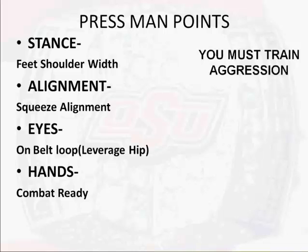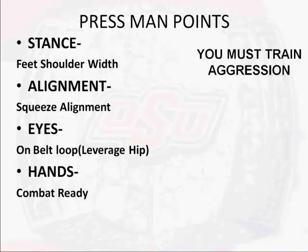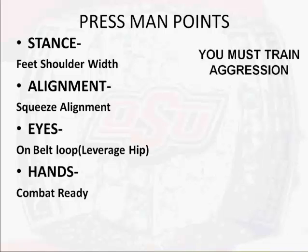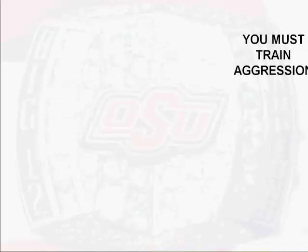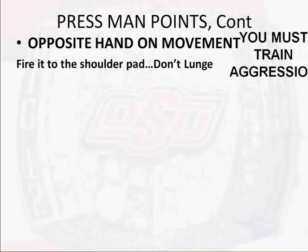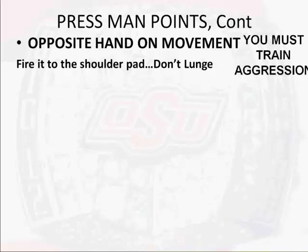Then the hands. I've seen many different things with the hands. I've trained different things with the hands. But the thing that I do today is I tell my guys, hey, we want to get our hands combat ready. What that means is there's some movements that we're going to have to take that we're going to have to punch this receiver. So what I want to do is I want to have my hands in a combat position. I don't want to have them hanging. I've seen a lot of guys in the higher levels of football, they're going to hang those hands. And the reason that I don't do that is because when it's time to move those hands, I'm going to lift them. So I like to have my hands in a combat position, combat ready, as if I'm a boxer.